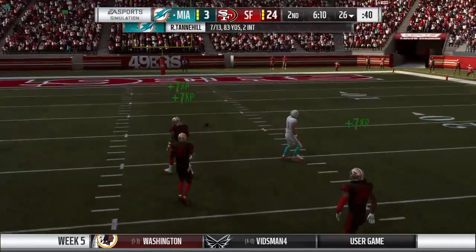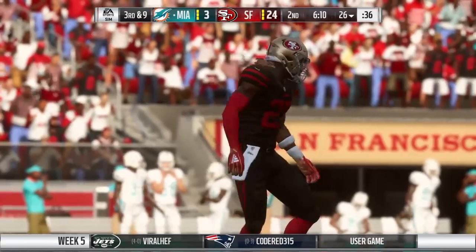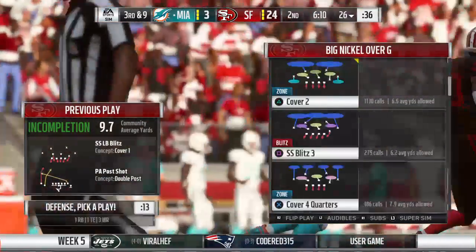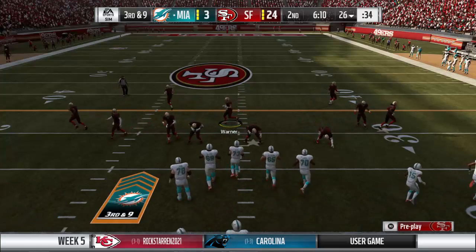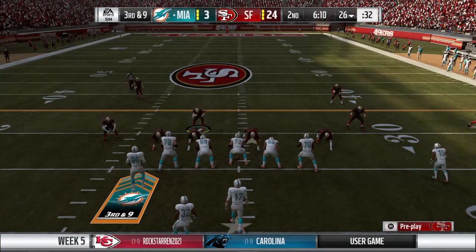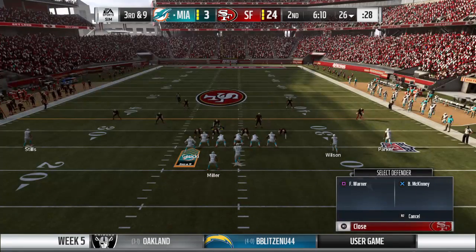So the long attempt falls innocently to the ground, and it brings up 3rd. An attempt at a deep ball there. They didn't get it. But, boy, they're going to need a few of those to actually hit in order to get back into this game. Good thing they do have a little bit of time here still left in the contest. Decent-sized deficit, but not one that they can't manage.